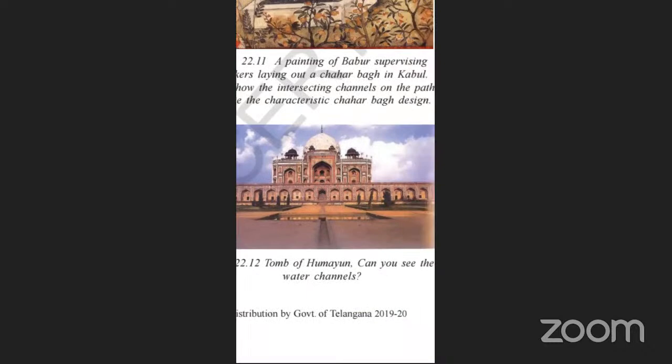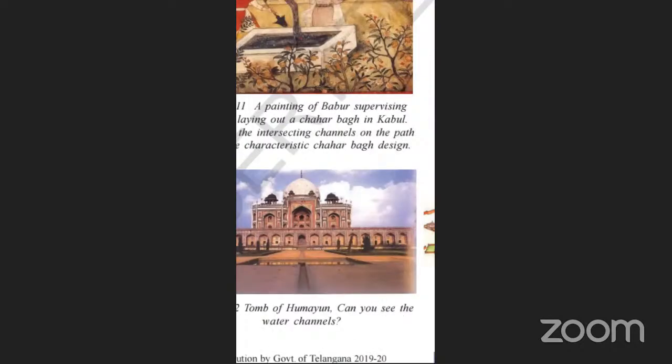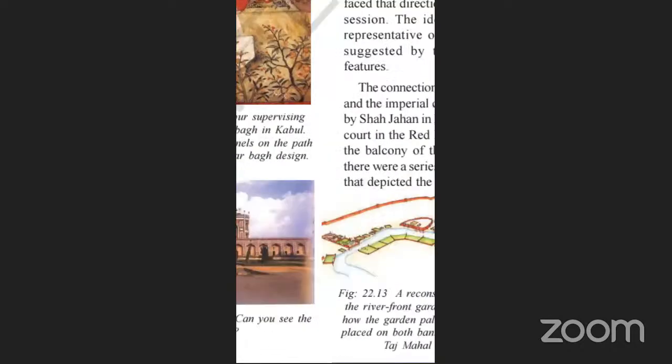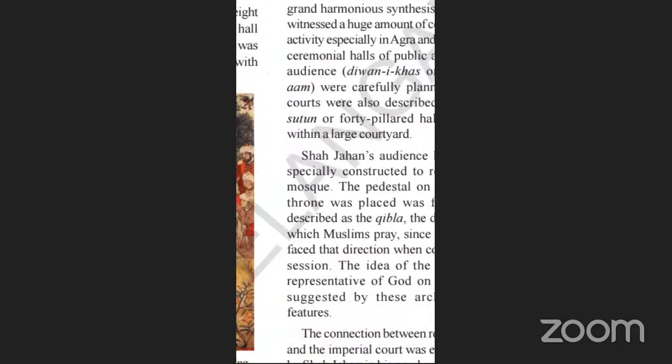In the Tomb of Humayun you can see this water channel. Tomb of Humayun, here is their construction. This is how the constructions are given to you.